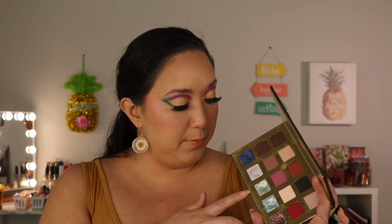Now, besides that, I do feel like the matte formula is really nice in here. I feel like the other shimmers are really beautiful. I love this Manhattan Beach one. It's so bright and vibrant and shifty.